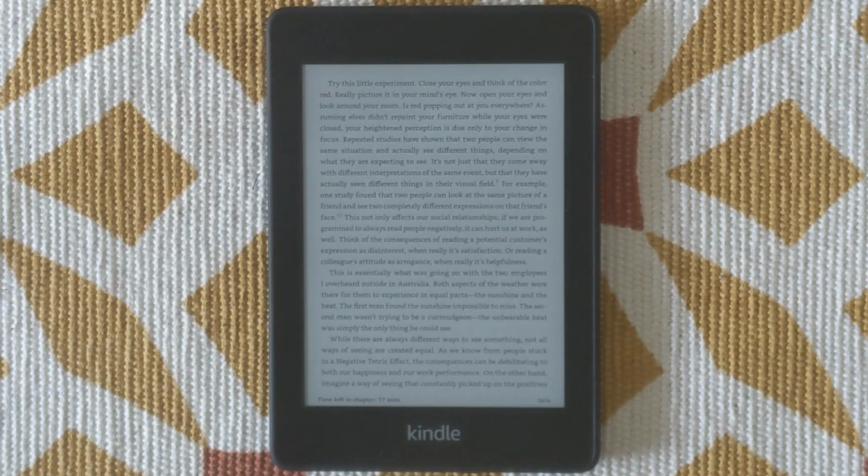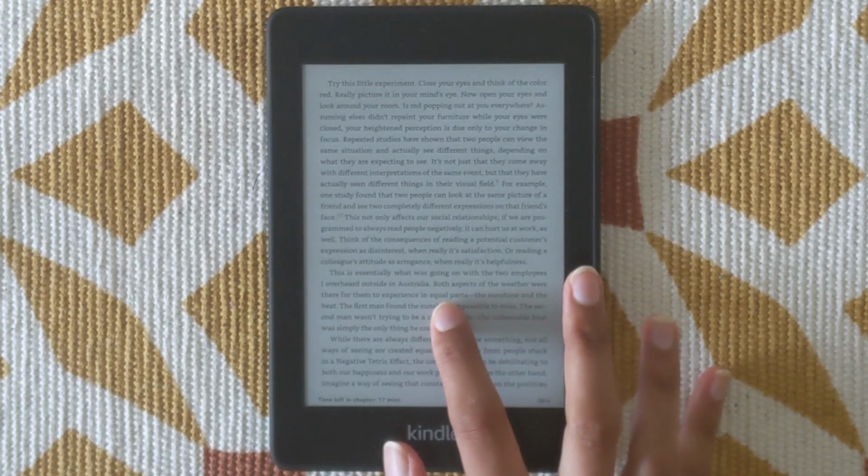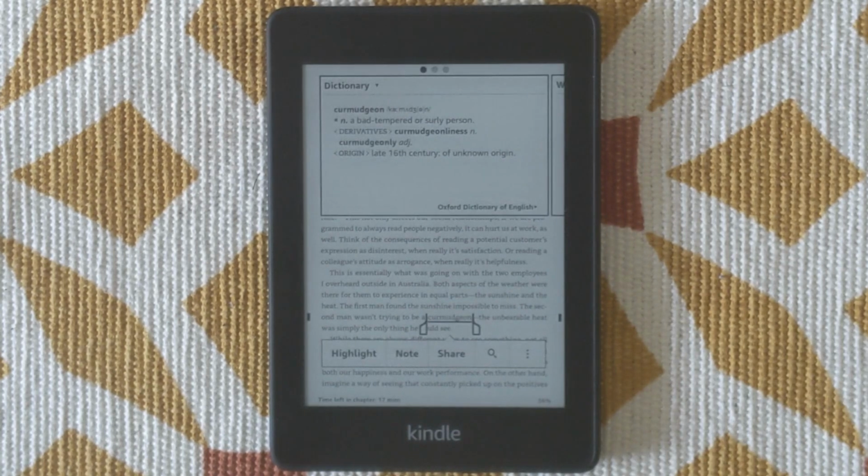The first feature that I really enjoy using is the fact that you can look up definitions of words just by clicking and holding the words. Basically, you click and hold the word and the definition just pops up in a little box, and you just tap out and then it disappears.